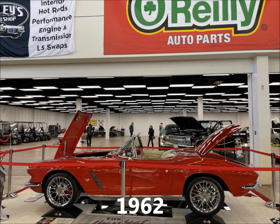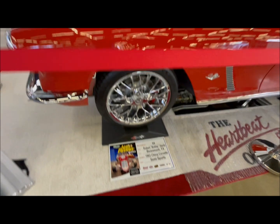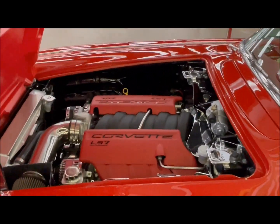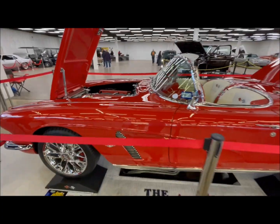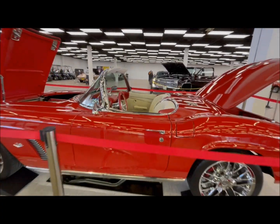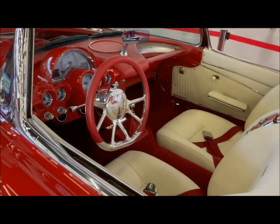Another beautiful C1. This 1962 is sporting a LS7 427 with 570 horsepower, Tremec 6-speed transmission, Z06, ZR1 18-inch chrome wheels, and it just has all the trimmings. Just, you think of it, it's got it.